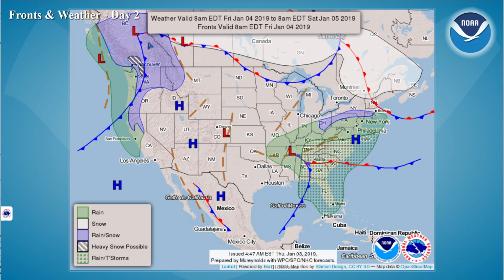Here you can see this cold front is starting to approach. As it does, it will increase the winds, and they'll be from the south and southwest ahead of this cold front. And you can see a rain-snow mix basically based on elevation, high elevation snow, low elevation rain. Not quite into our area yet, but it's getting very close here on Friday.